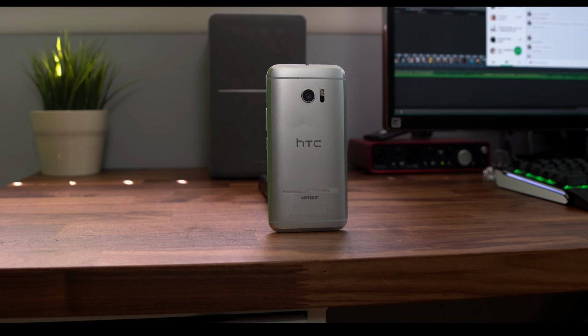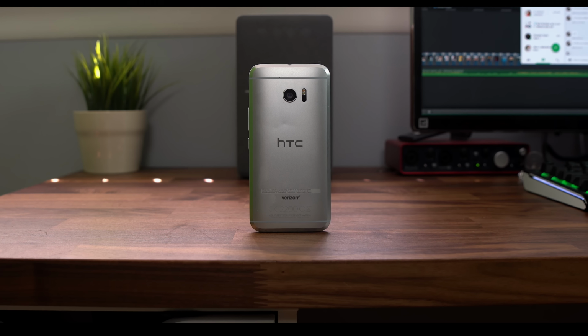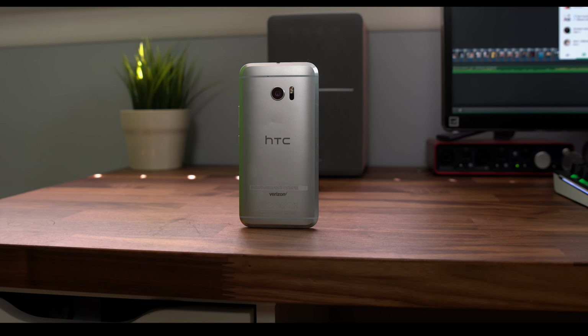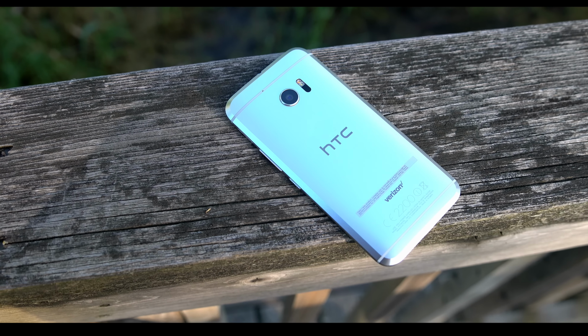The metal build feels amazing, and when you wake up in the morning, you grab your phone off your nightstand, you get that cold metal feeling greeting you. It's hard to explain unless you have it in your hand. Also, no fingerprints. The back stays relatively smudge free.